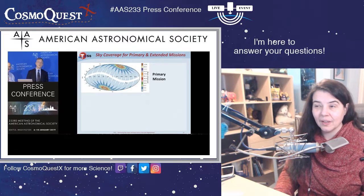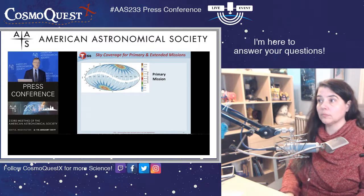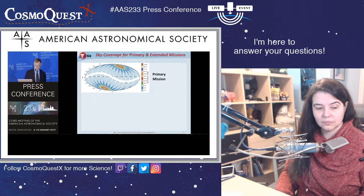Okay, this is a comparison of the sky coverage that we're going to have with TESS in the 2-year primary mission, and the reason that it has that little S on its side shape is that's the ecliptic plane. This plot is in celestial coordinates, and the two orange blobs to either side are the ecliptic poles where the fields overlap. So in the 2 years for the primary mission, we first do the southern hemisphere and then we do the northern hemisphere in succession.